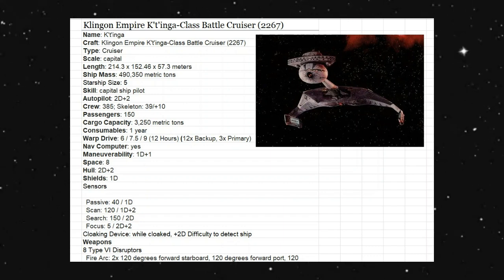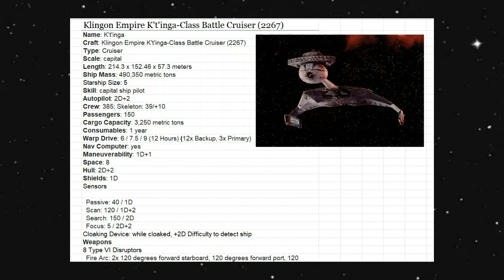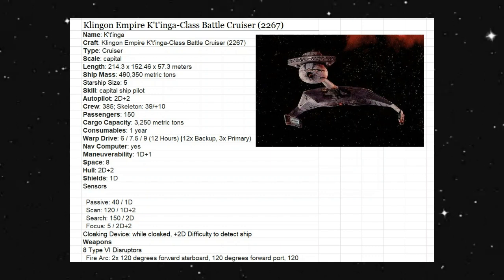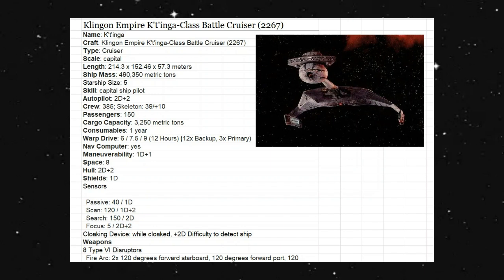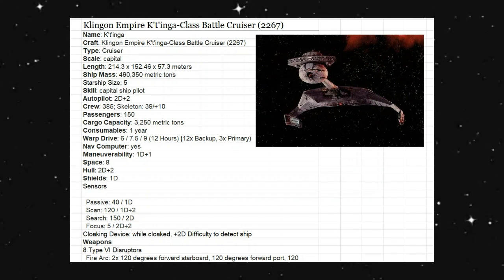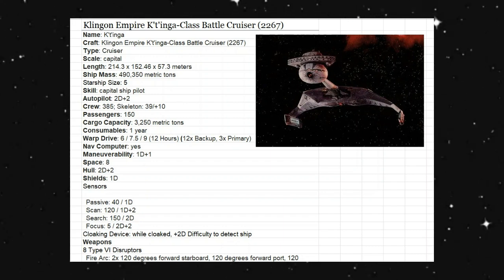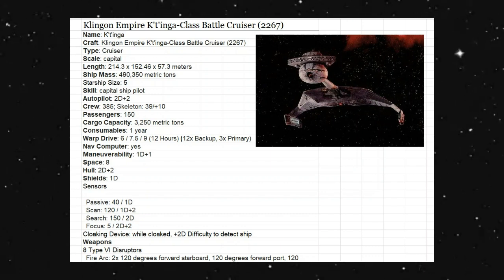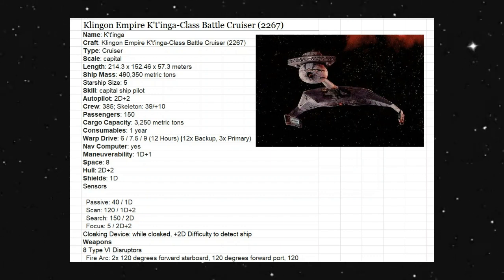So, sensor wise, we have passive sensors that can scan out to 4 kilometers with a 1D bonus. We can actively scan out to 12 kilometers at a 1D plus 2 bonus. We do have a search that can go out to 15 kilometers at a plus 2D bonus. And we have a focus out to 500 meters at a 2D plus 2 bonus. So, not the most robust scanning ability, but for the time frame that this is from, this really isn't all that bad. The distance is really good, but the computer systems and everything else are not as robust as what we get later on. Now, a cloaking device for this frame, it adds a plus 2 difficulty for detecting the ship.